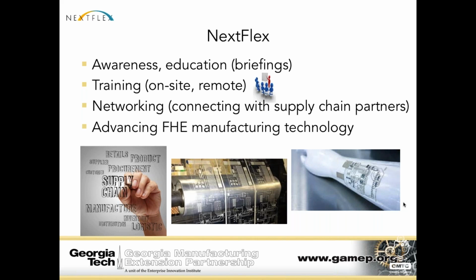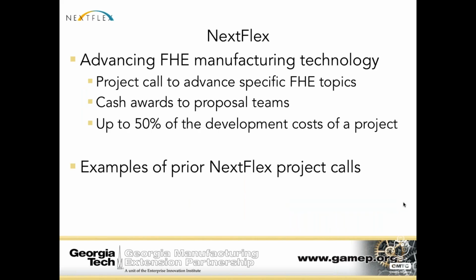Networking, talking about connecting with supply chain partners, all the way from the folks who, if you are a printer or make printing materials, you really need to be interested in this flexible FHE, because many of the technologies to make FHE use printing technologies. And really advancing FHE manufacturing technology.